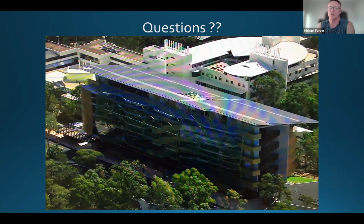And if I could just say, that's really good. The IAAI has a very big health and safety committee, and they do produce good resources.